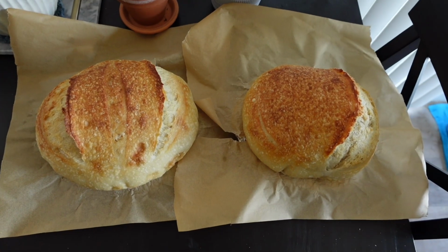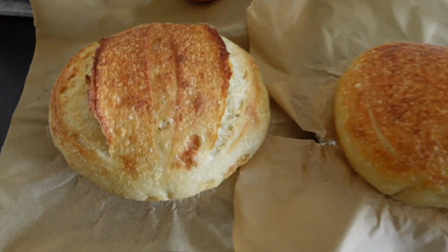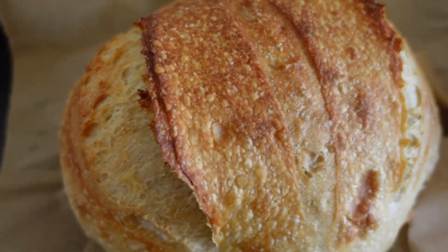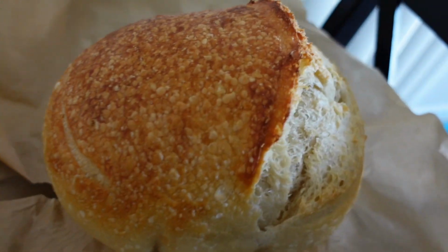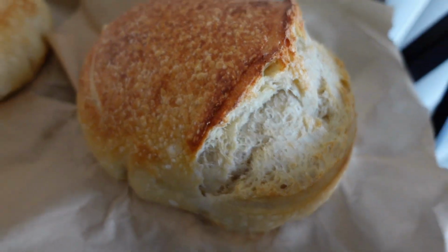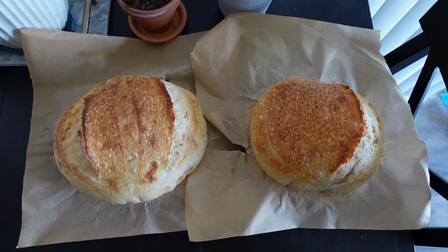Good morning, guys. It is day 2 of Fix It, Finish It, or Frog It. And before we get started on any crochet projects today, I just want to show you guys, I baked my loaves this morning. Look at that beautiful crust. Oh, so excited. They're still warm, so I can't cut them open yet, but they smell so good.